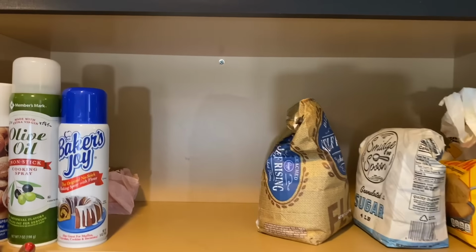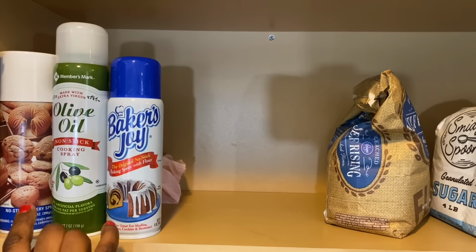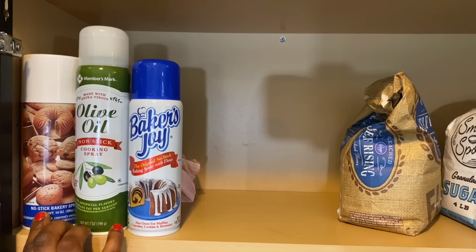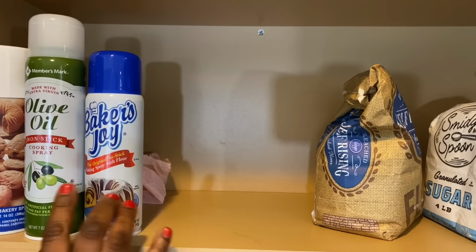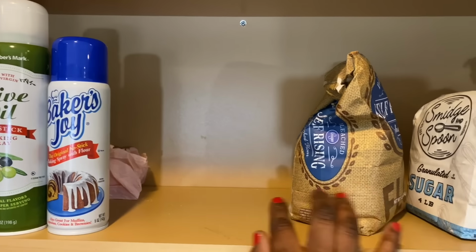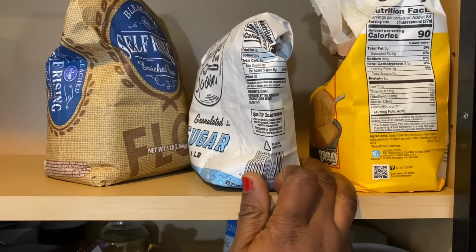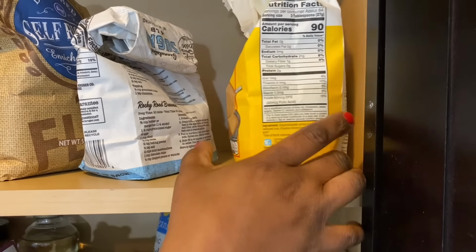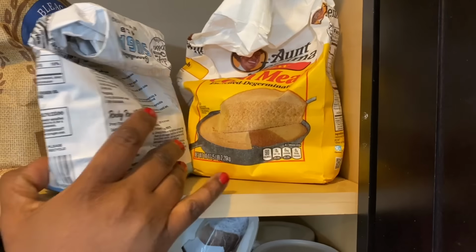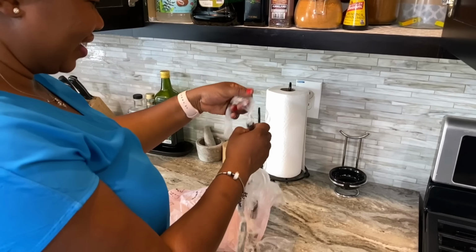But I have my baking sprays here. This is from the restaurant supply store. So this is not a brand that you will commonly find in the store, but this is Baker's Joy. I got Baker's Joy as well. This is just regular cooking spray. I have some self-raising flour. I have a little bag of sugar here. My pantry is full, so I have some cornmeal to make cornbread. I love cornbread.